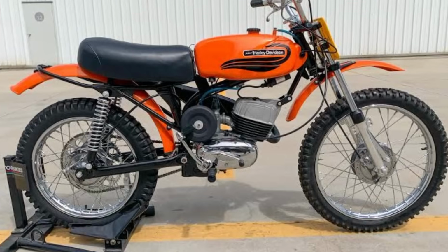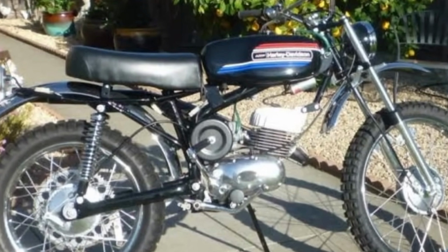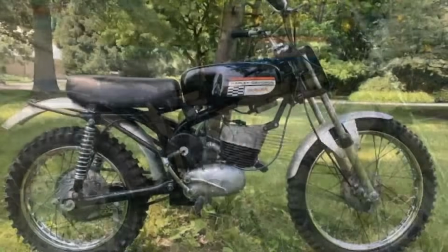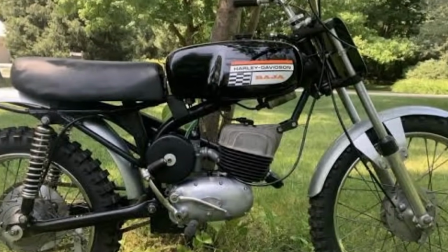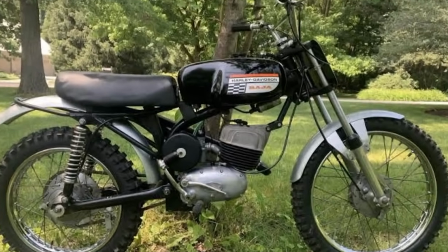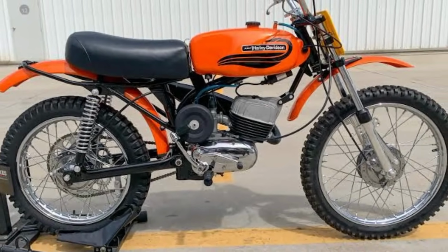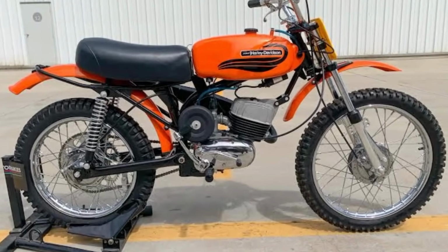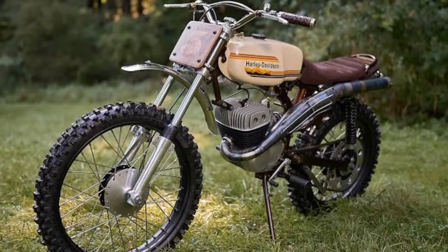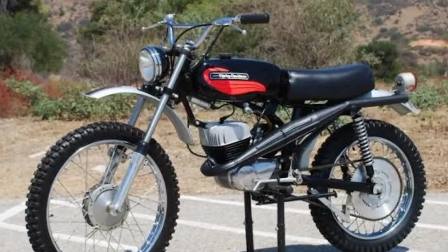The 100cc two-stroke engine put out a measly 12 horsepower, weak even by 1970s dirt bike standards. Uphill climbs? Forget it. The Baja 100 simply couldn't handle rugged terrain, making it useless as an off-road machine. To make matters worse, the frame was poorly built and prone to cracking. For a dirt bike, durability is everything, and this one failed miserably. Add in a subpar suspension system and constant overheating, and riders quickly abandoned the Baja 100 for more reliable competitors.